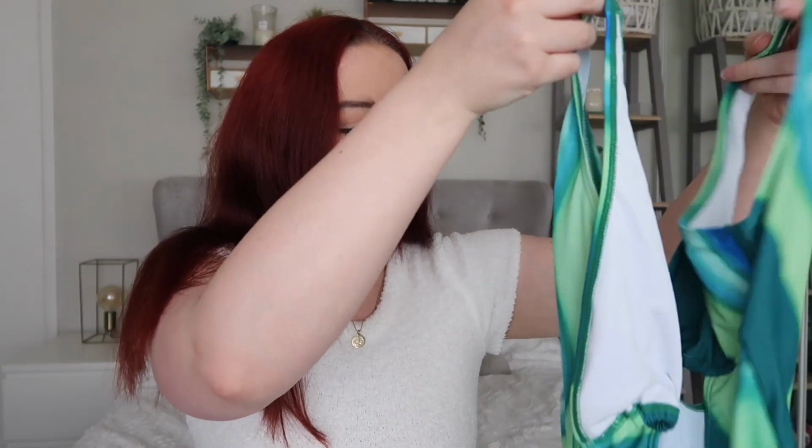While we're on the topic of that swimsuit, it's probably worth me also showing you that I picked this one up, which is basically exactly the same style. It is just a completely different colorway. It's this really nice tie-dye blue one. I really love the coloring on this, and it's exactly the same style as that previous one.